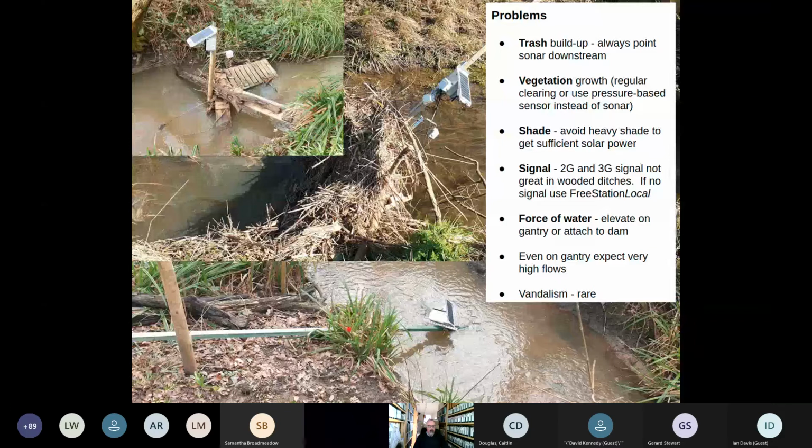Surprisingly, although this had been underwater, it was still fine. It had stopped recording because it was no longer getting solar power, but it wasn't damaged. So you get the build-up of trash, and vegetation growth that can get in the way of the sonar, so you've got to keep that back. You have problems of shade with lots of these small streams. They're very shaded in woodlands and so on, and that can be problematic for solar power.